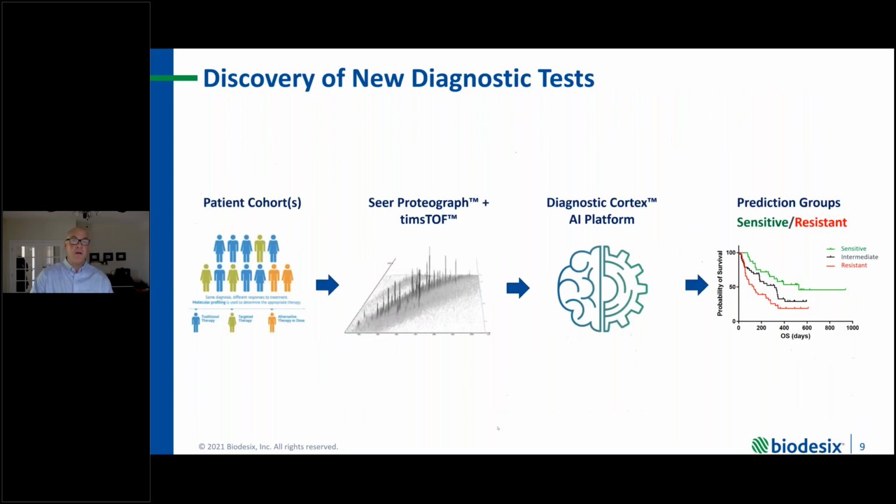The other way that we're looking at using the Seer technology, the Proteograph technology, is for discovery of new diagnostic tests. So, very similar to what we do with our deep MALDI technology, take the patient cohort, generate protein expression data, feed that to the diagnostic cortex, and allow it to generate a clinically relevant test based on the Seer Proteograph data.